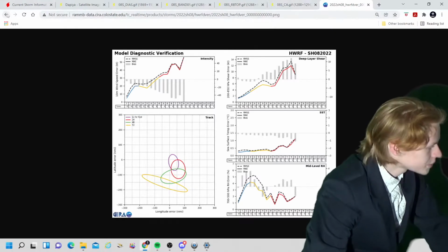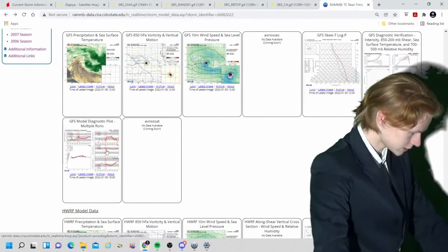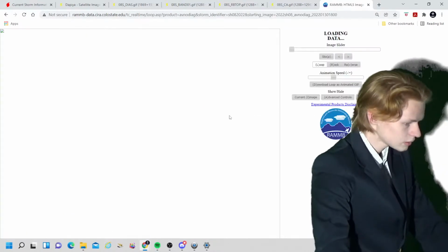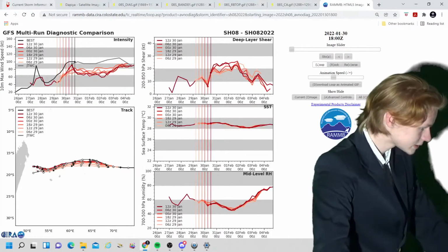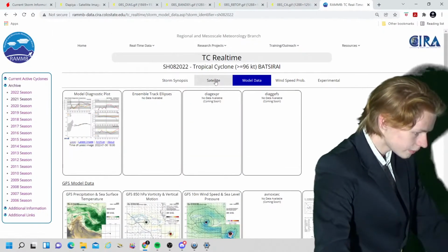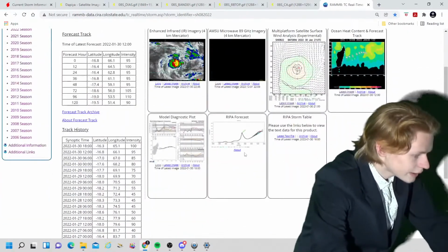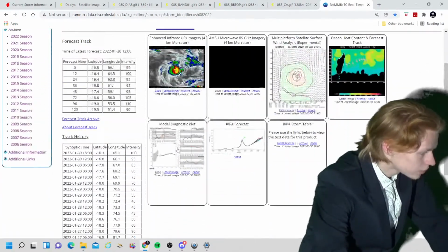Okay. Sorry, I've been looking at this map trying to figure it out. It's taken me a little bit because, honestly, they're not the easiest maps in the world to understand, if I'm being honest. So if you actually look at the storm synopsis here, this is going to give us an idea of what we are dealing with, what we are looking at here.